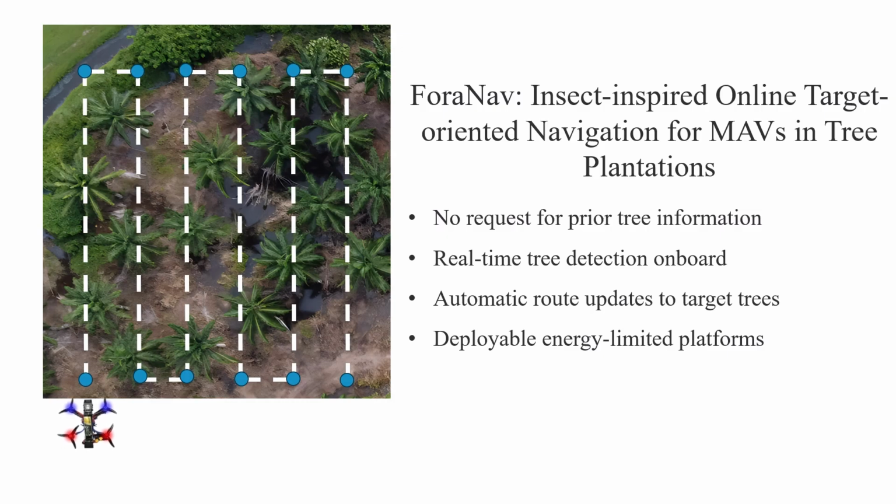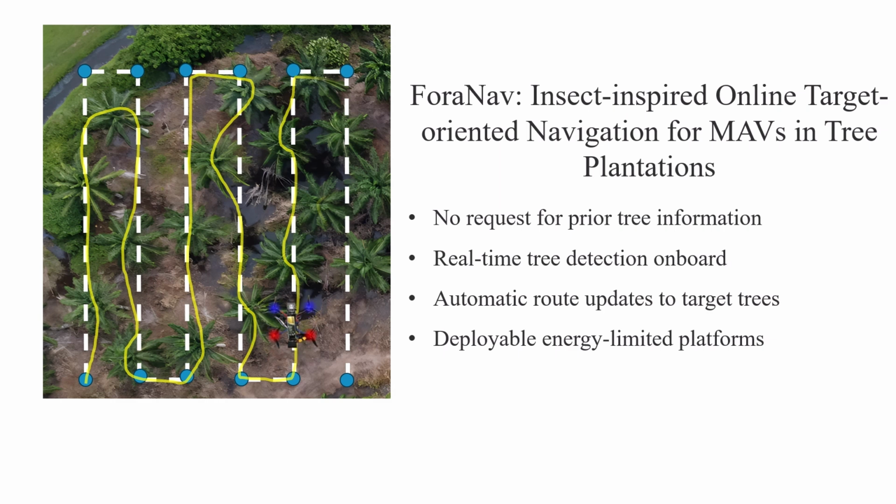Therefore, we propose ForaNav, an insect-inspired online target-oriented navigation system for micro-aerial vehicles in tree plantations. ForaNav requires no prior tree information, enables real-time onboard tree detection during navigation, and updates the flight path based on detection results. It also ensures that the UAV does not miss trees that deviate from planting columns. Moreover, it is deployable on compact, energy-limited platforms.